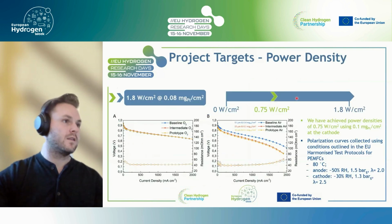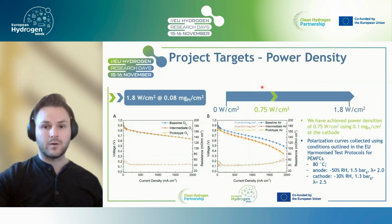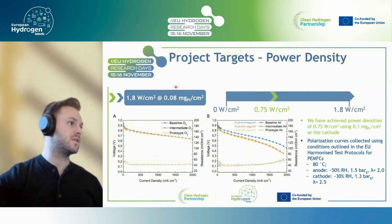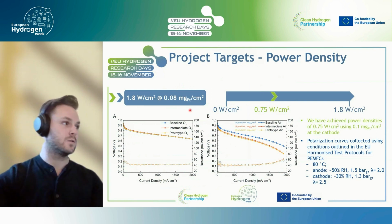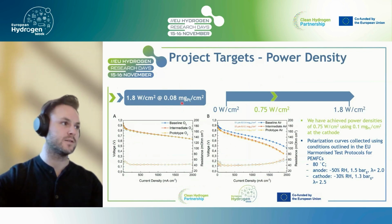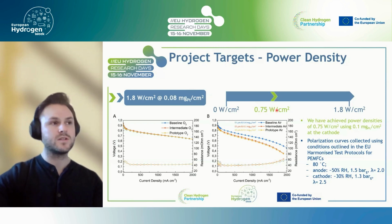So with that being said, the main target is power density in this project, and not only power density, but achieving power densities at low loadings of platinum group metals. So it's important not only to have good performance, but we also want to look towards reducing cost and the use of these precious metals. So these are quite ambitious. We've reached about 0.75 watts. We're still quite a ways from our target. This is with 0.1 milligrams of platinum at the cathode catalyst.